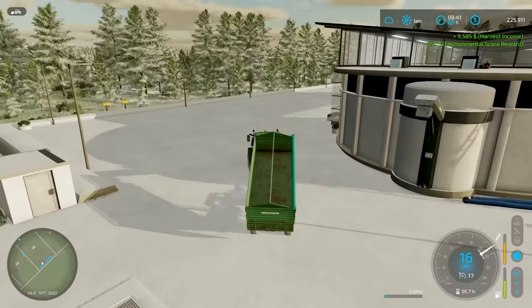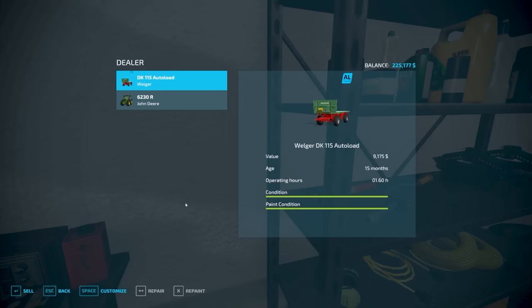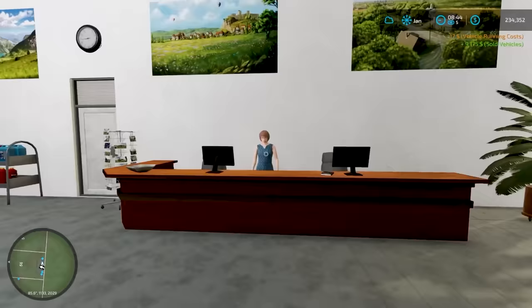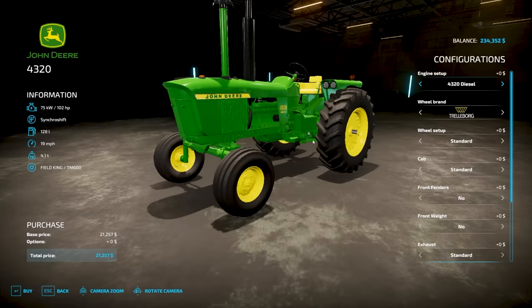Let's go ahead and head on in here and see about getting this sold. And we'll go ahead and do all the things here. Repaint it, repair it. Got 9,000 for that. How you doing today? Nice. Let's see what you got. Let's first look at the used market here. Don't need... Oh, that would be cool to have.